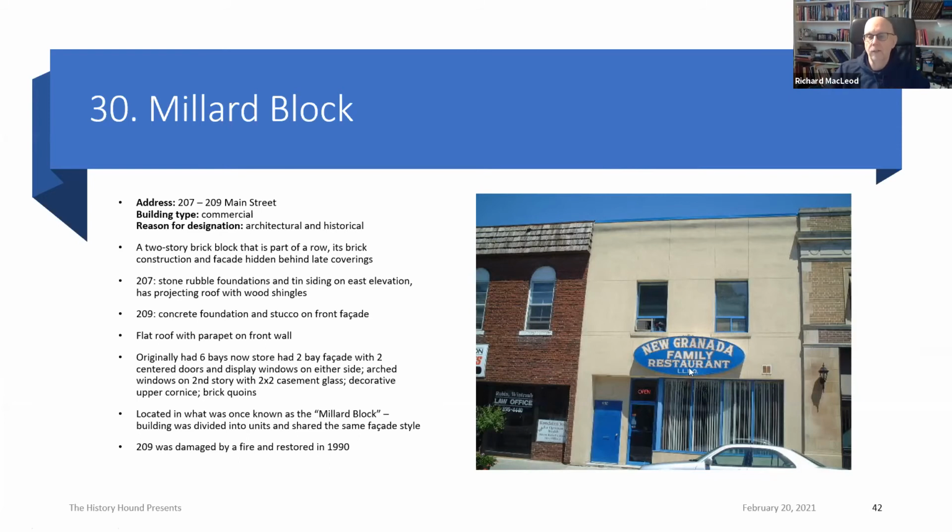And in the 1990s, the whole facade was all that was left. Everything behind it was burned, and they rebuilt. So that's pretty good. It's on stone rubble foundations. Again, another one. It's on the stone rubble.